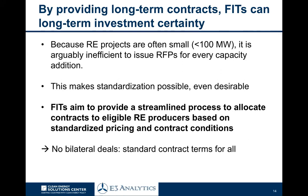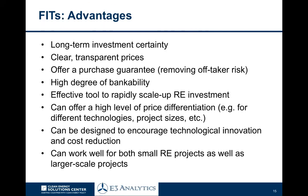Where contracts are not public, as is typically the case with larger facilities, larger coal plants, larger nuclear plants, feed-in tariffs have tried from the beginning to get away from that and to make the information public in the interest of more transparency. So let's have a quick look at some advantages and then some disadvantages, because it's not all positive and rosy either. As we pointed out, FITs provide long-term investment certainty.